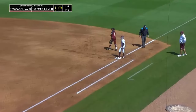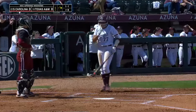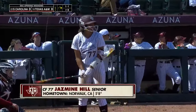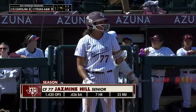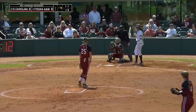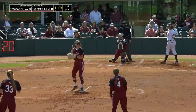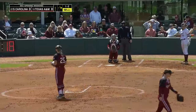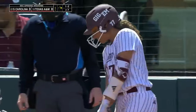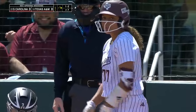Nice throw down by Desiderio, but not in time. That's the first strike from Hurd after 5 straight balls. Jasmine Hill, talk about using the transfer portal well. Somebody that Trisha Ford was very familiar with from her time in Tempe. Jasmine Hill with and without Trisha Ford and Jeff Harger, her numbers incredible. 350 plus career hitter with Ford, 220 last year in the one season without her.